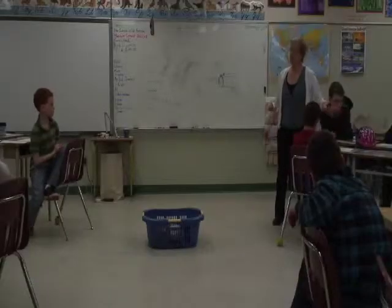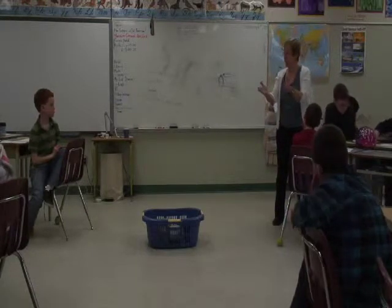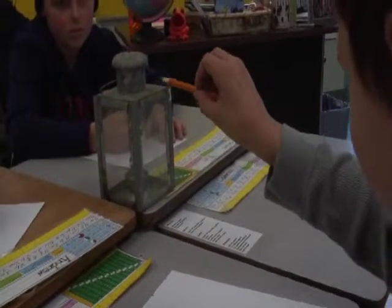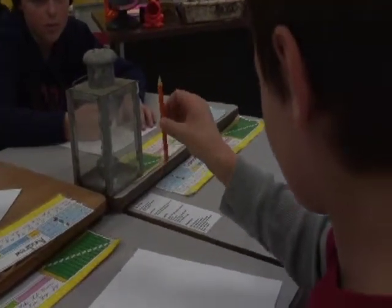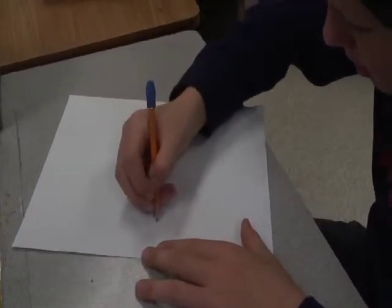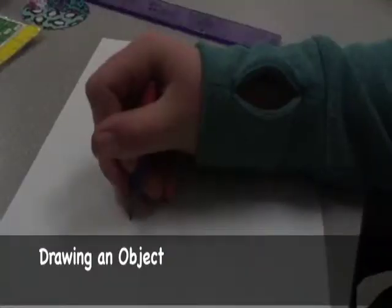But once you've decided where that object is sitting, how it's going to sit, do not touch it, because you are going to draw from your viewpoint, not your neighbor's viewpoint, your viewpoint. And I only want you to draw what you see. So get your proportions right first. Decide whether the object is taller than it is wide. Put your little points on the paper.